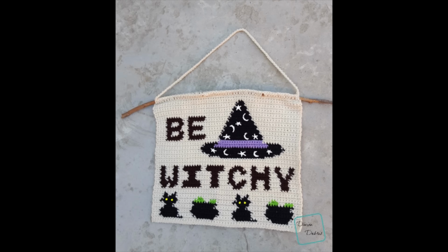These amigurumi and crochet projects are going to get you into the spooky spirit this Halloween season.